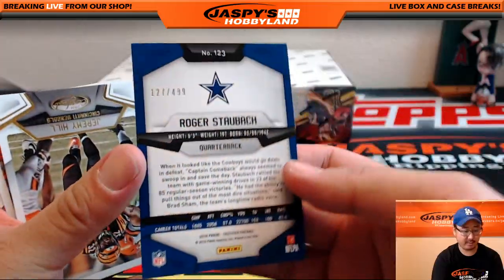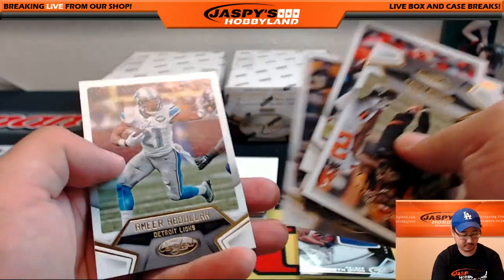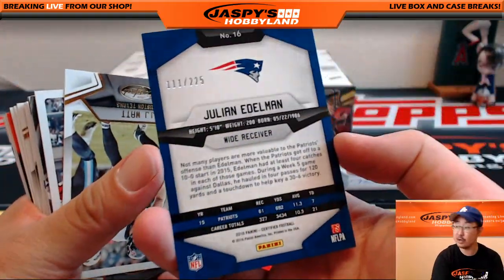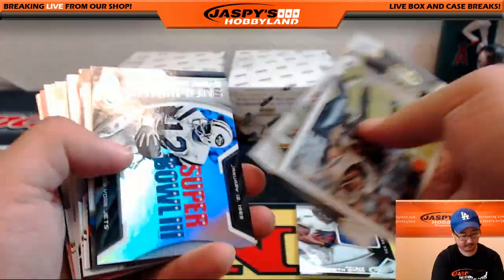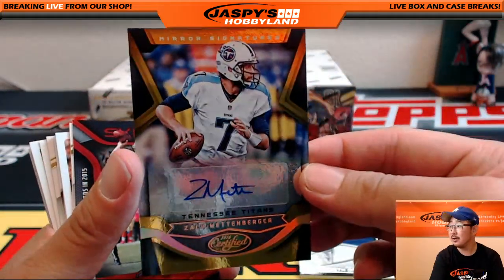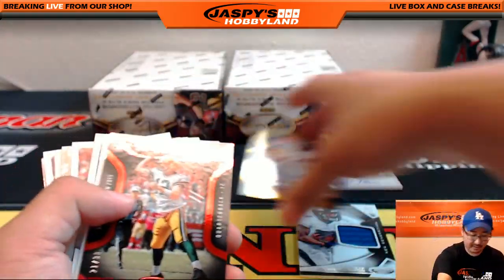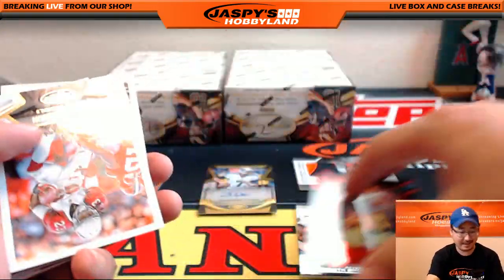Roger Staubach. Immortals out of $4.99 for the Cowboys. Bruce Will with that. Super Cam. Julian Edelman for Sean and the Patriots out of $2.25. Joe Namath, Super Bowl champions. And Zach Mettenberger. Mirror signatures. 1 out of 25. Old Z-Meth himself. Tennessee Titans. Going to J-Mac. Aaron Rodgers to 99 right here. Skills insert for Ed and the Packers.